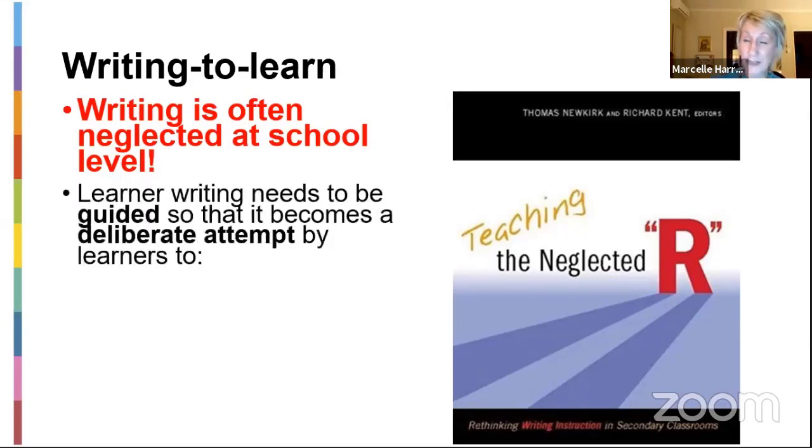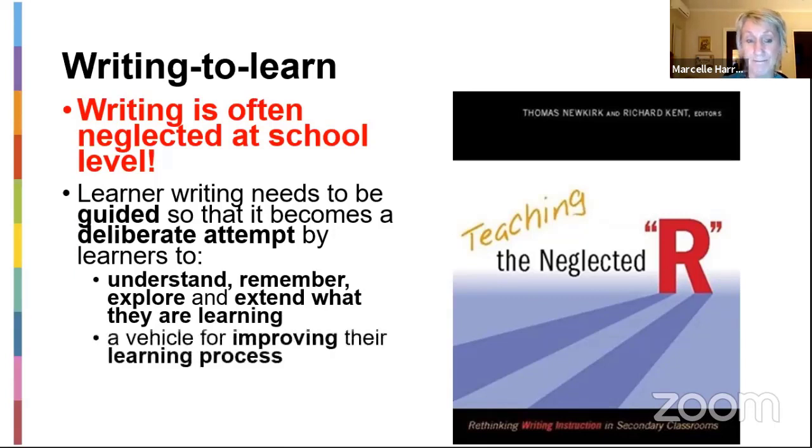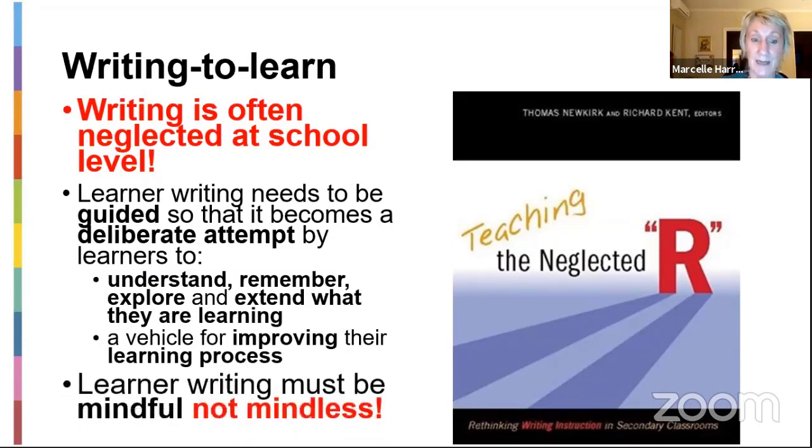Will they know how to do this? No, they're not. You're going to have to guide them so that they can write in a deliberate way, so they can learn to understand work, remember work, explore work, and extend their thinking and their learning through writing. Writing is a vehicle for improving the learning process. If you write something down, you're often going to remember it. So it is a learning process.